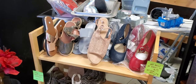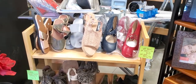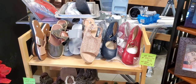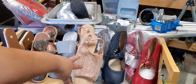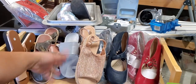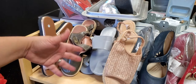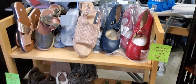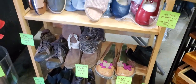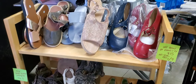Okay, so I have a shoe problem, which I'm trying to rectify. And these top shoes are basically never worn, never worn, never worn, never worn. Well, tried to wear inside the house, never left the house. Worn once, never worn. And they're fine shoes. What size are all your shoes, Diane? Nines, or European sizes are 40s. So this is basically all new.